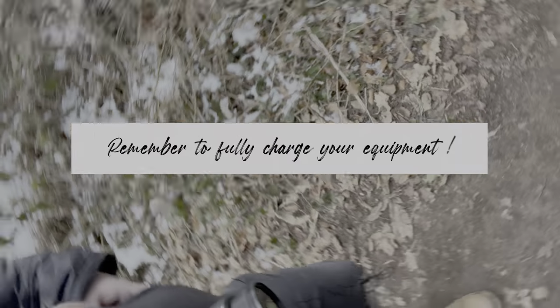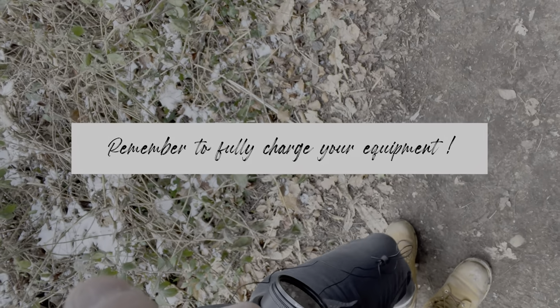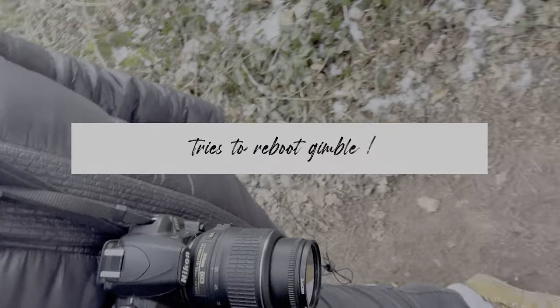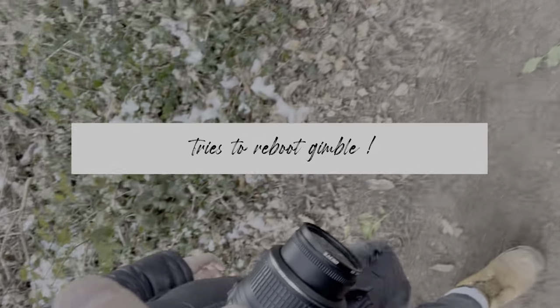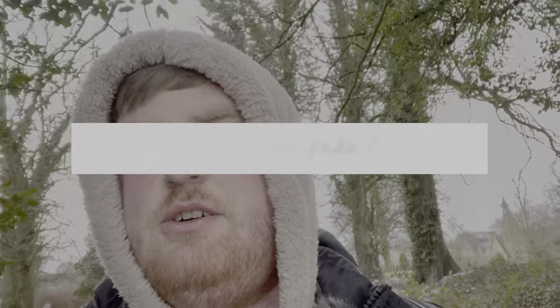So we're heading back now. One last shot, come on. So we're heading back now.